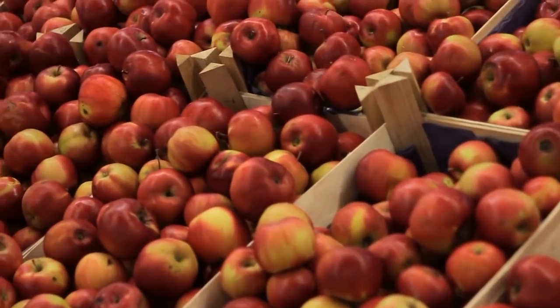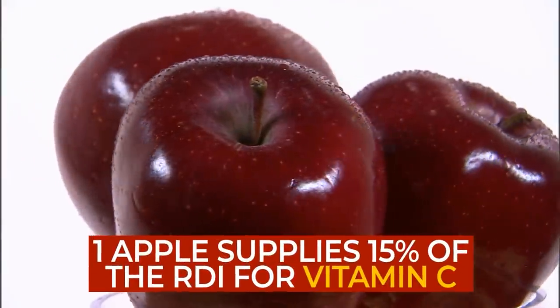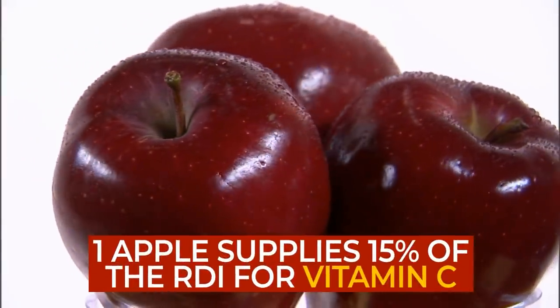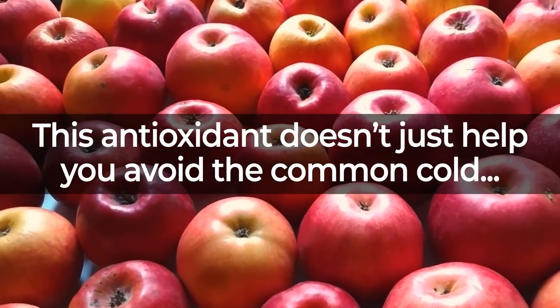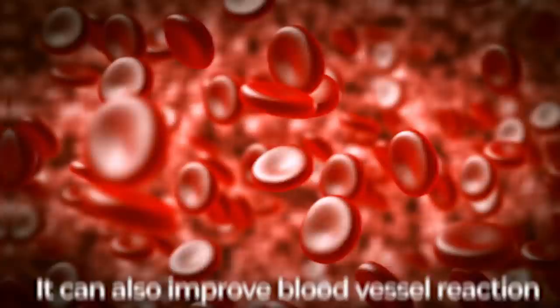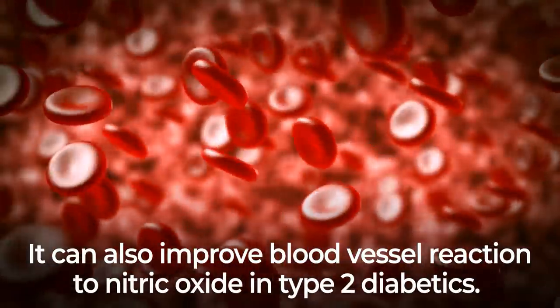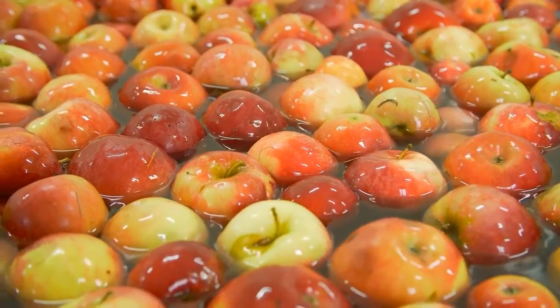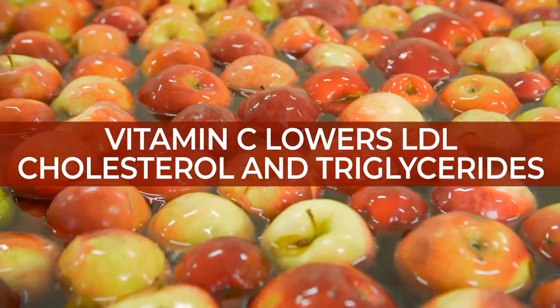Of course, apples are a well-known source of vitamin C. A medium apple gives you about 15% of your daily requirement for vitamin C. This antioxidant doesn't just help you avoid the common cold. It's been shown to lower post-meal glucose levels. It can also improve blood vessel reaction to nitric oxide in type 2 diabetics. Plus, studies show that vitamin C works to lower LDL cholesterol and triglycerides.